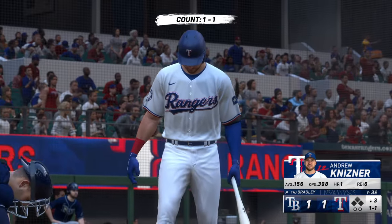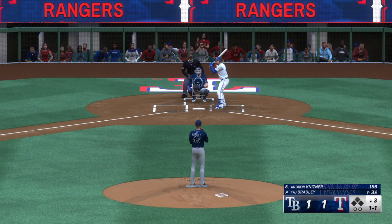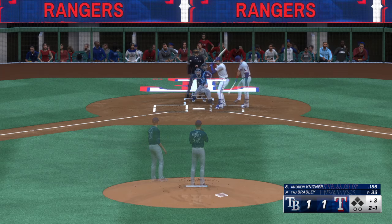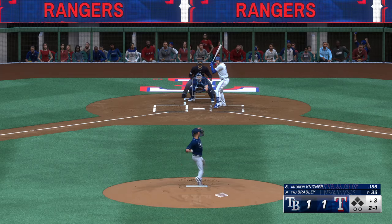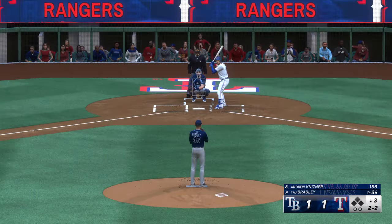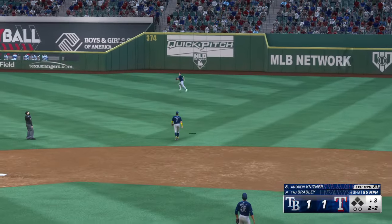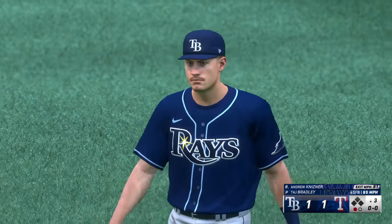Back at Globe Life Field. And now the catcher comes up to him. Andrew Kisner. And that one is inside. And a foul ball. In the air out towards right center. DeLuca settles under this one, brings it in, and there's one down.